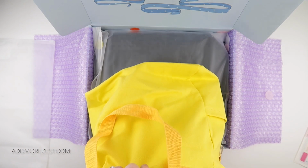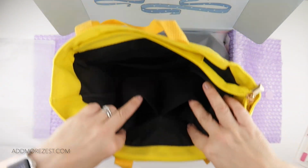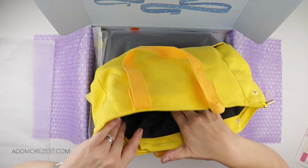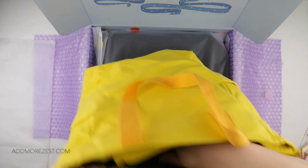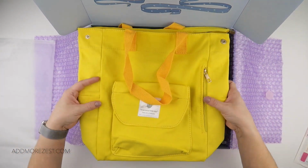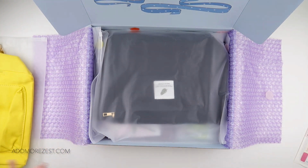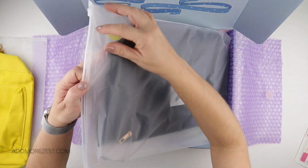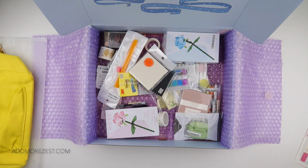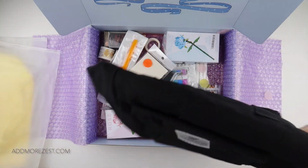Always good to have an inside pocket. You've got a zip up one and you've got a couple that are just pouches. Very hard to see because it's black on black, but there is a couple of little pouches in there as well. So that is one tote bag. And I think my daughter couldn't decide between two colours, so actually decided to get a black one as well. And then we have loads of smaller bits.